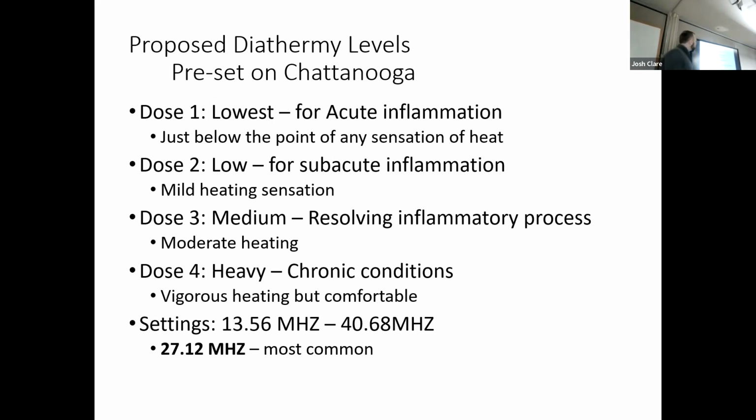And all it is, you just figure out, okay, we have acute inflammation. I want to do dose 1. And it just presets all of its parameters. That's nice. So for acute inflammation, that would be just below the point of any sensation of heat. Subacute will have mild heating. To resolve the inflammatory process, we'll have moderate heating. With chronic conditions, we'd want heavy heating, vigorous heating, but it should be comfortable.